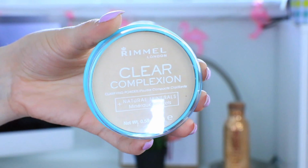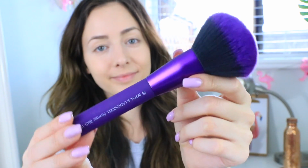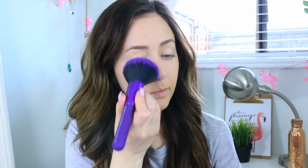So definitely make sure you are blending into areas like your hairline so that you don't have any obvious lines showing. And for powder, you can pretty much use any one you want, but this is a really good one from Rimmel. And then I use a really big powder brush just so that I can cover as much surface as I can in a short amount of time.